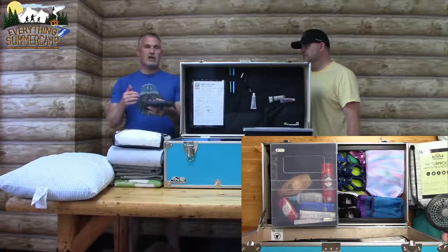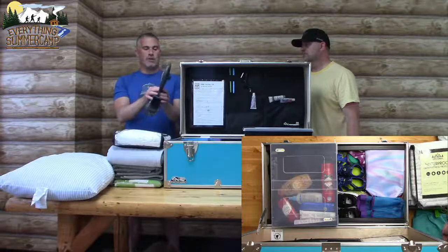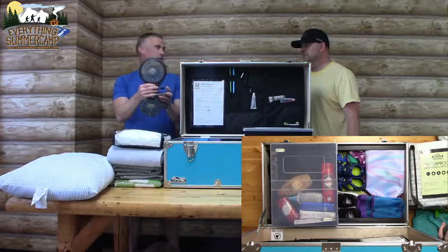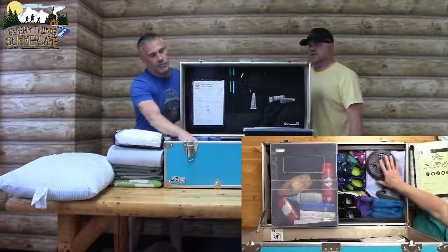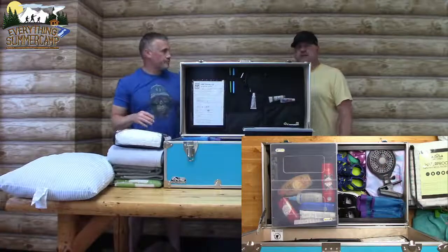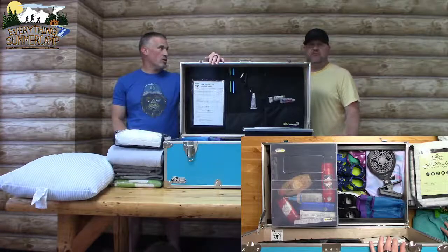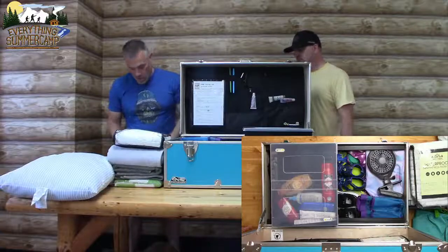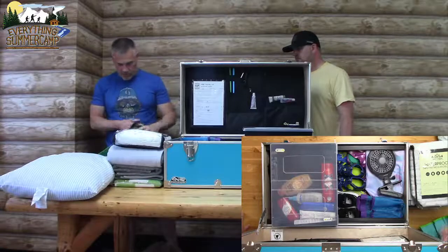So your child's going to need to know how to install the batteries in the fan or just how it operates. Have them understand how their equipment works. That's a great tip, Mark, and it's also a great way for them to visualize when they have to repack it to come home. Oh, yeah. Excellent.